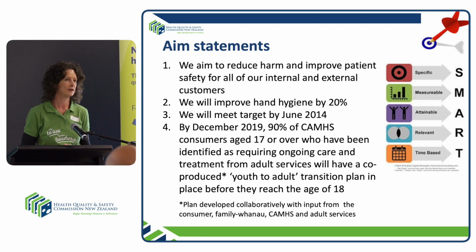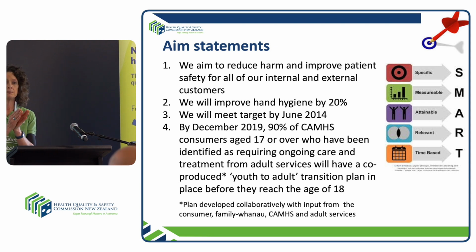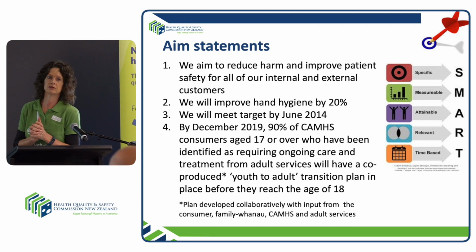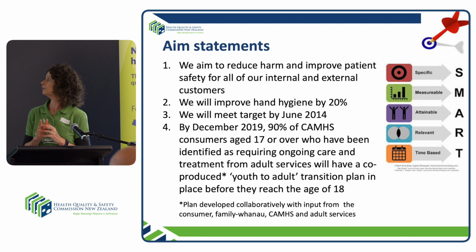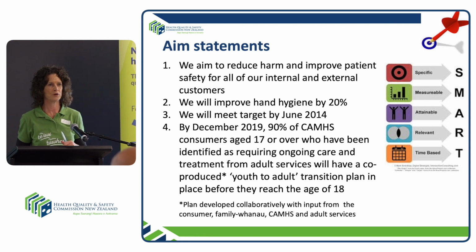What about this one? Yeah. And who's the we? Is that inpatient hospital staff? Is that outpatient clinics? Where is that? So they're missing the specific. They've got a little bit of the measurable. We don't know if that's attainable. I presume it's relevant. We all know how important hand hygiene is, but it's got no time frame. Yeah, so again, we don't know who's involved, what target people are trying to meet.